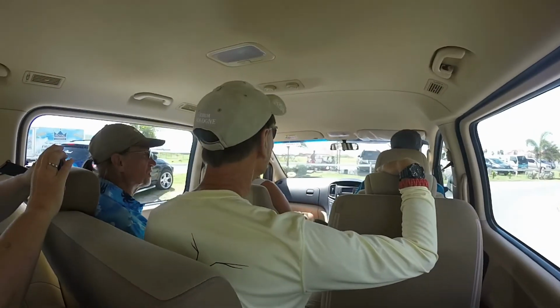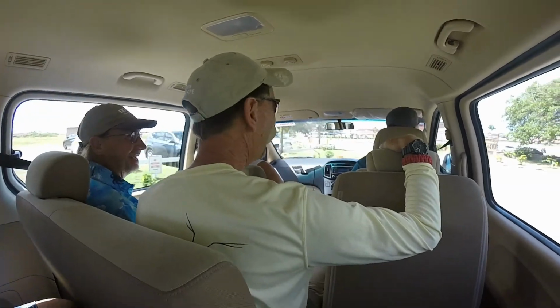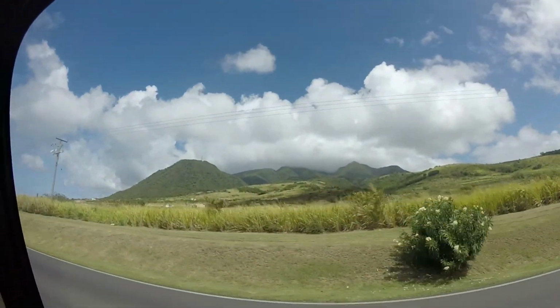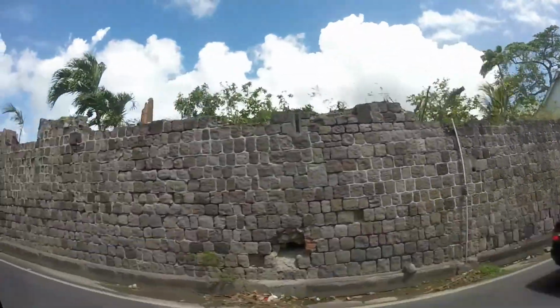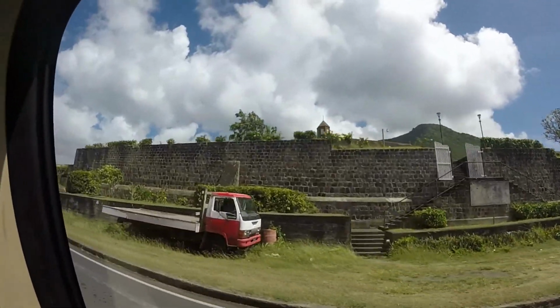Our friends from Caribbean Dream, along with new friends from SV Luna, Rob and Michelle, had decided to go to St. Kitts with us. The next day, after clearing customs and immigration, we rented a van and set about to explore this very pretty but unknown island to us.